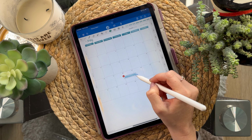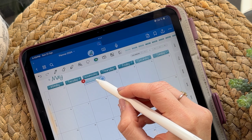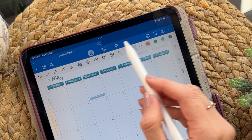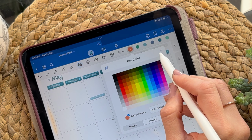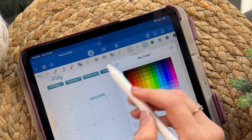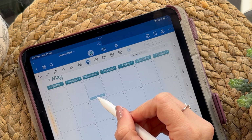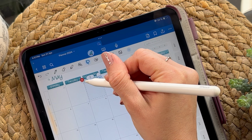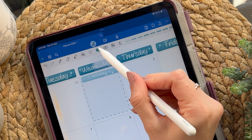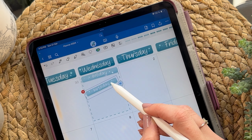Now, let's add some important events and special dates. Also, let's add some birthdays of our beloved friends and family.